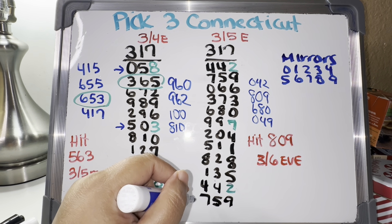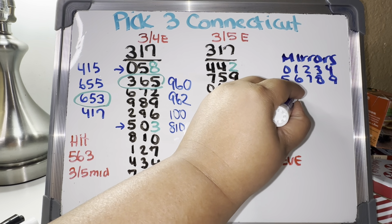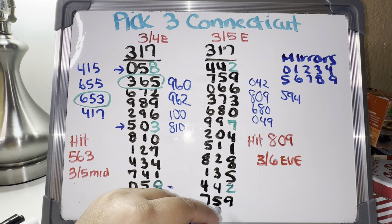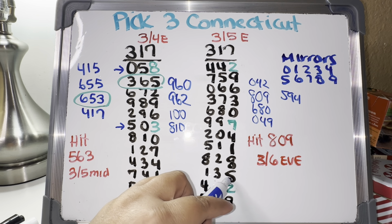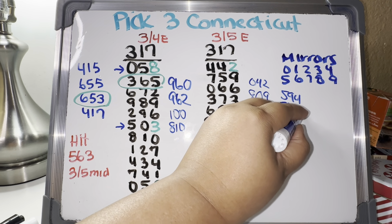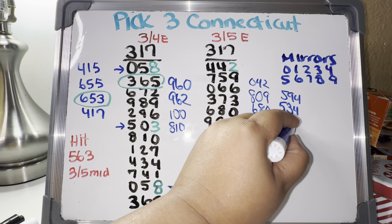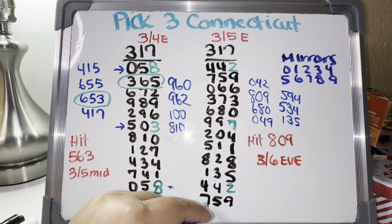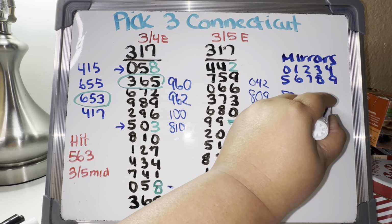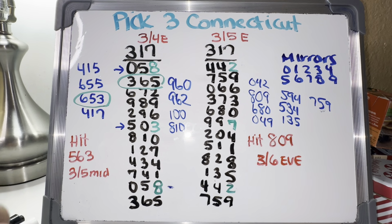Okay. What about going to the 2? Okay, so we have 594, 594. Okay. We also got 35 or 534, like that. And then 135, take it across, and maybe 759, take it across. Okay. Just options, just options.